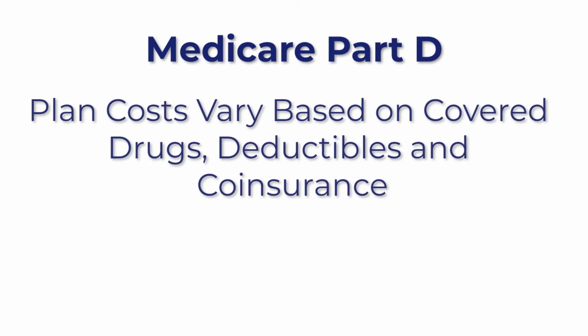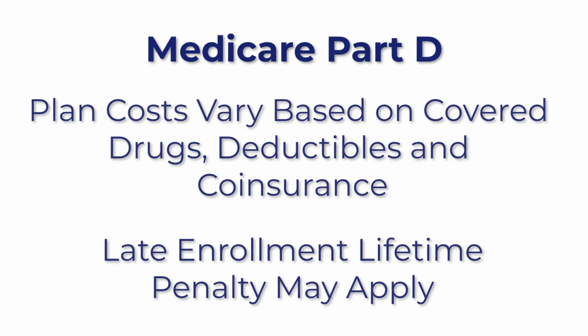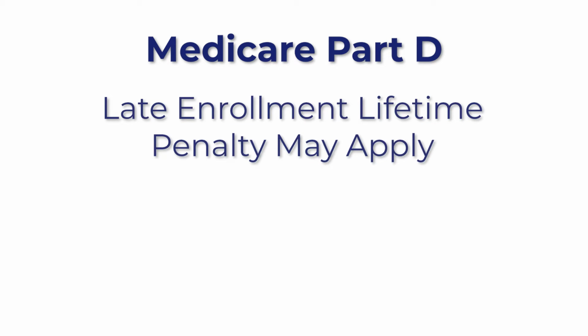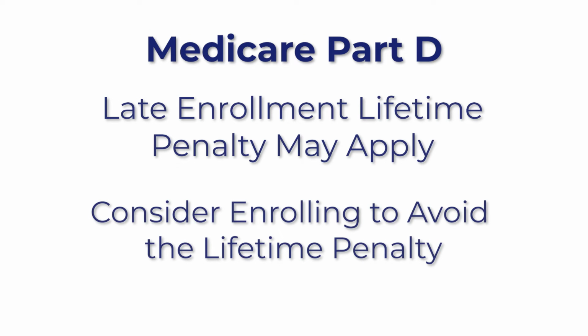If you decide not to join a Medicare drug plan when you are first eligible, you will likely pay a late enrollment penalty if you choose a drug plan at a later date. So even if you are not currently taking a lot of prescriptions, you should consider joining a Medicare drug plan during your initial enrollment period to avoid this lifetime penalty.